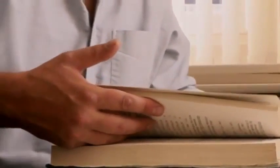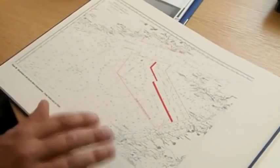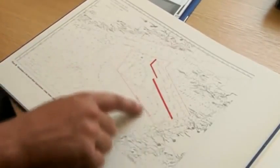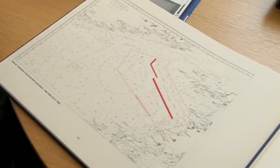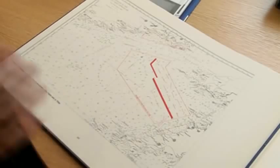The information that we've been able to get here today, which was classified until fairly recently, actually details specifically where the lines of mines were laid along this part of the Cornish coast during the last year of the war. On this chart here of the western approaches to the Bristol Channel, we can see the red box, which was the declared minefield that existed from 1940 right through to the end of the war.